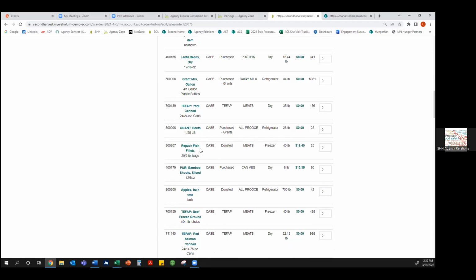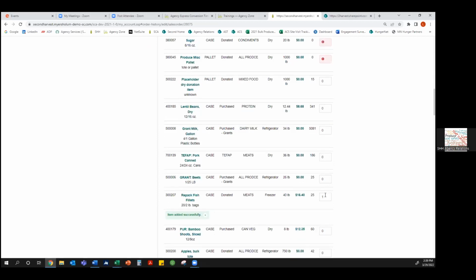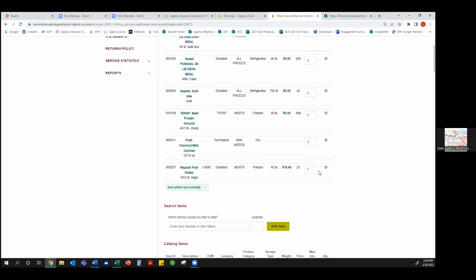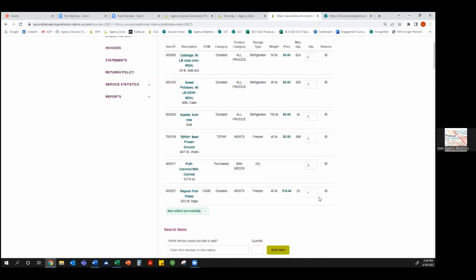If we wanted to add some of the repacked fish fillet, I would simply do so by clicking on the arrow here. And as you can see, the item was successfully added, and I can see the update here on the screen again. So if I wanted to make any changes or remove it, I could do so by making that update here.